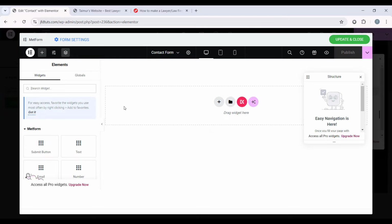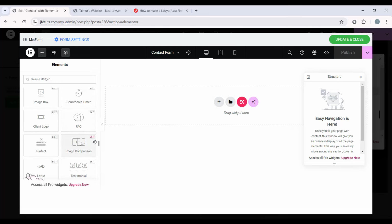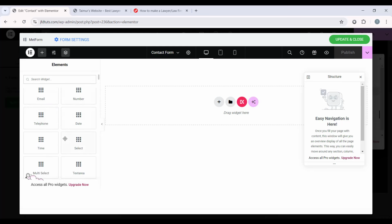And here you can see Elementor Page Builder has opened another Elementor Page Builder area inside a minimized pop-up like this. So in here, every function is same as the normal Elementor Page Builder. In the widgets area, we have all these widgets, but additionally, we got these widgets. Like under this made form, we have buttons, text, email, all these easy to use widgets.